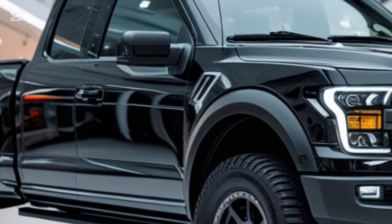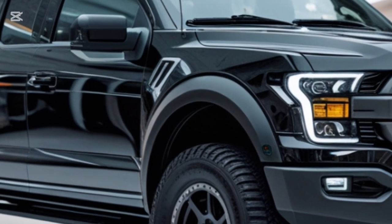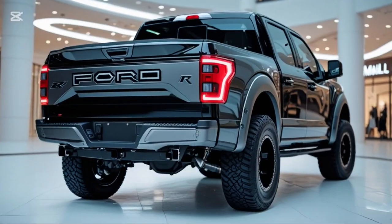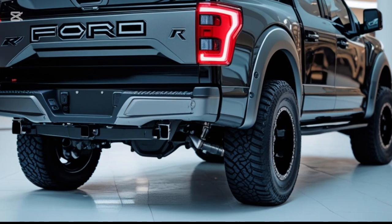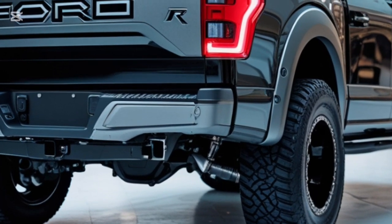The front grille still features the iconic block letter Ford badging, but it's flanked by new LED headlights that are sharper and more modern. You've got a more sculpted hood with functional heat extractors that scream performance, and a new front bumper that improves approach angles and airflow.